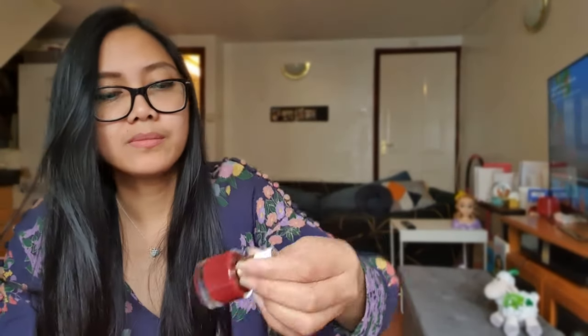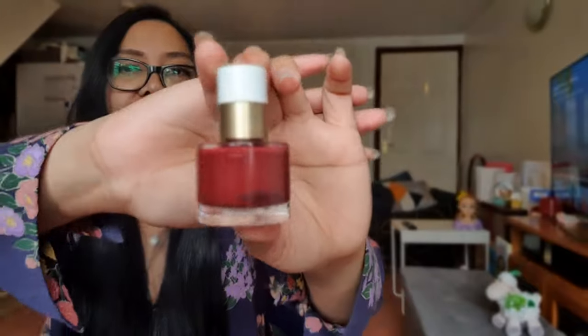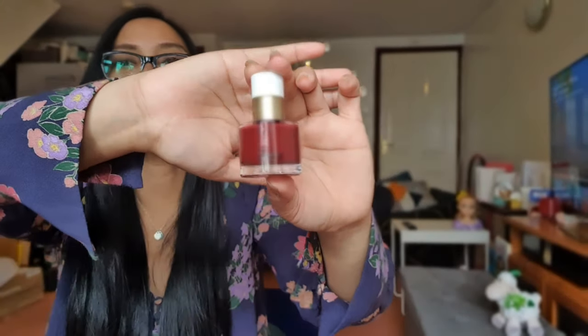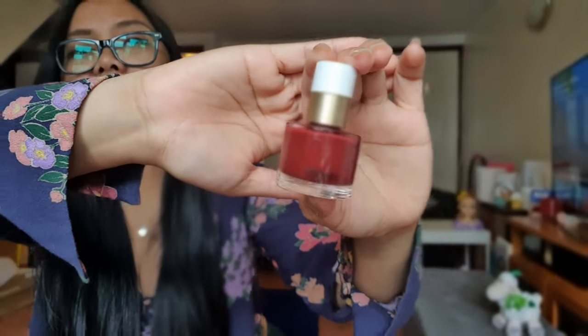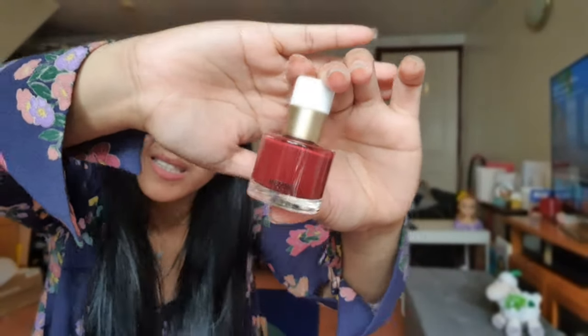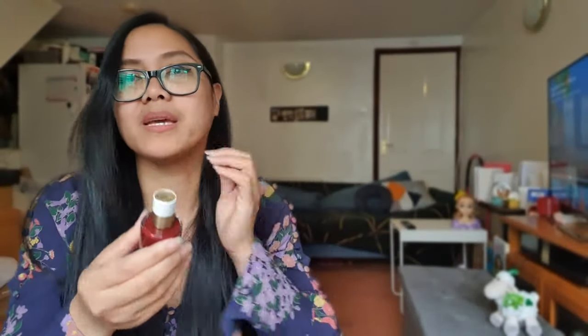I have also got another shade called Rouge H, which is number 95. Again, a very cute bottle. I don't know if you can see. If my face is not in the way, then you can see that. No, okay, anyway, I'm going to make a close-up look of these bottles when I am doing my nails.